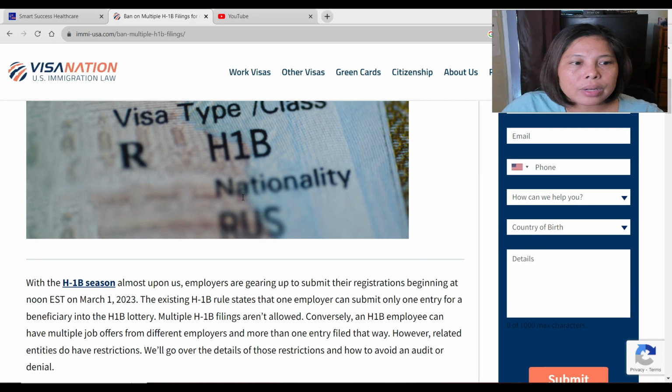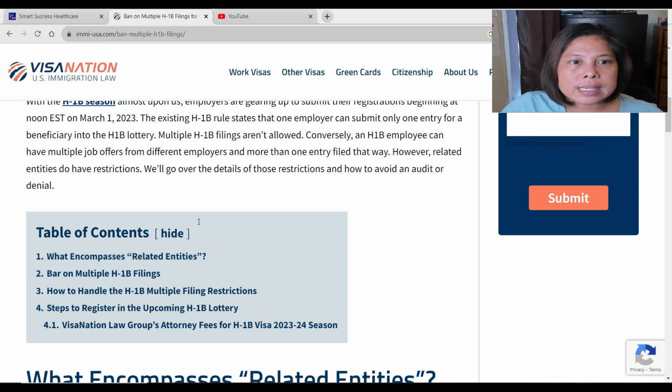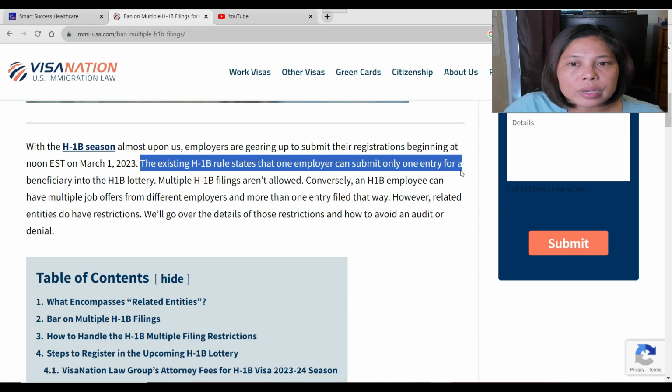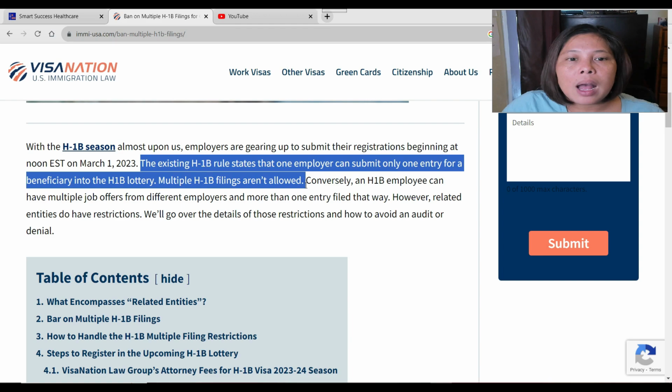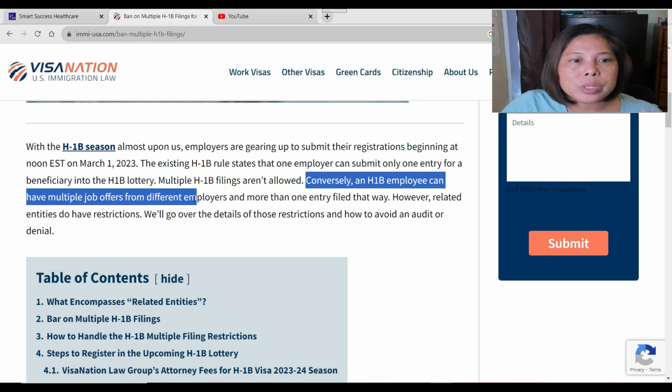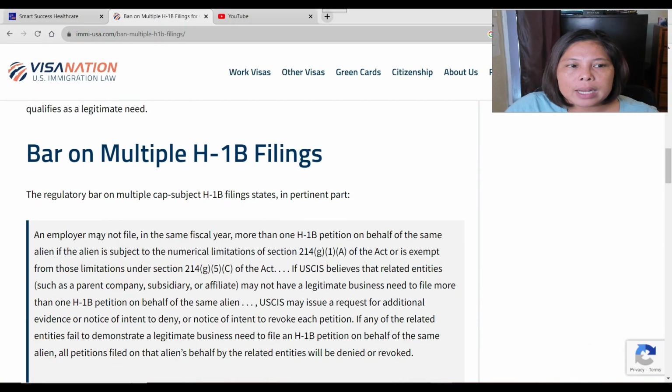As we go down here, we can see the existing H1B rule states that one employer can submit only one entry for a beneficiary into the H1B lottery. Multiple H1B filings are not allowed. Conversely, an H1B employee can have multiple job offers from different employers and more than one entry filed that way. Here, the bar on multiple H1B filings: an employer may not file in the same fiscal year more than one H1B petition on behalf of the same alien if the alien is subject to numerical limitations, as this section states.